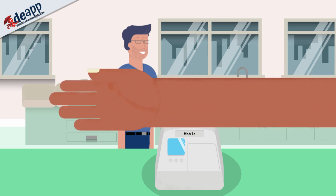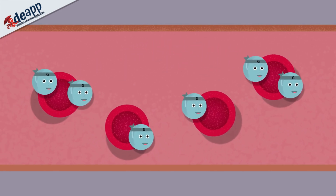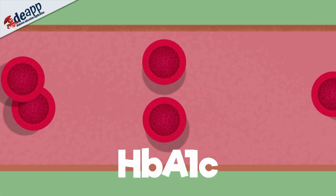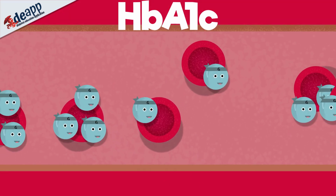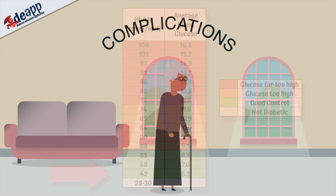There is always some glucose in your blood, and glucose sticks to your red blood cells. Once the glucose is stuck on, it can't unstick. The lower your blood glucose levels are, the lower your HbA1c will be, and this is important because if you have high blood glucose levels for a long time, this can cause serious problems with your health when you are older. These are called the complications of diabetes.